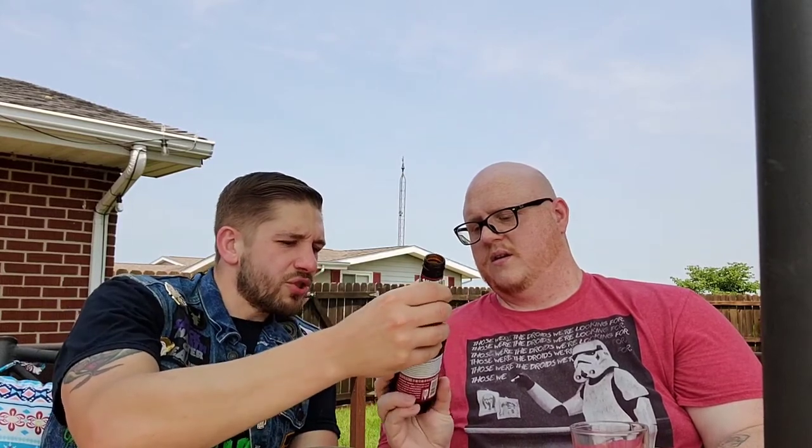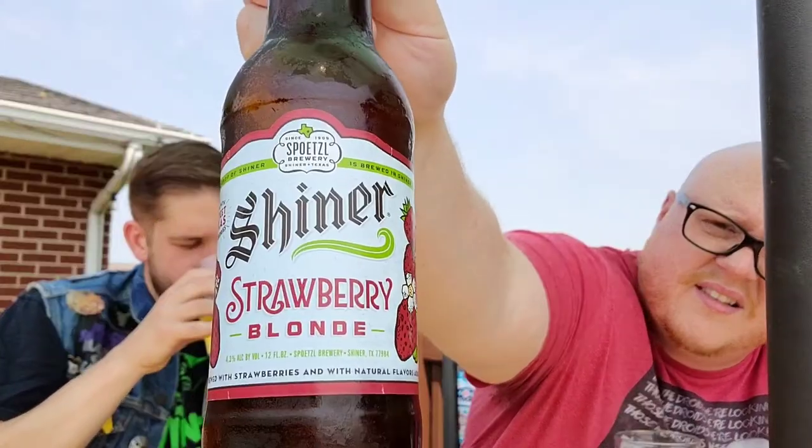So this is a seasonal strawberry blonde that is 4.3%. Let's see here. Natural... What does that say? It's from Shiner, Texas. Hey! Natural what? Natural strawberries. Beer brewed with strawberries with natural flavors added. That's what I was getting at with natural. Strawberry blonde. At 4.3%, and look at that. It smells 100% like strawberries.